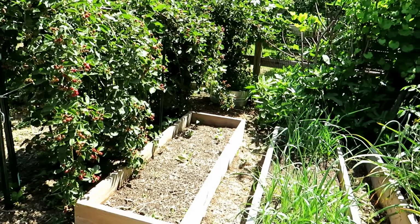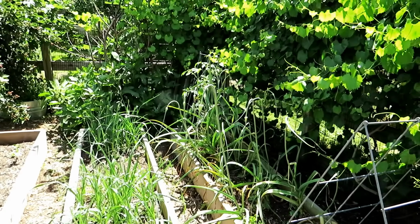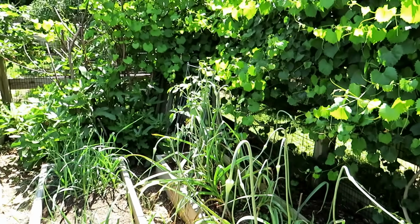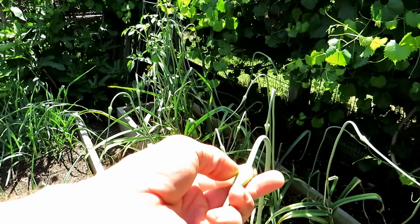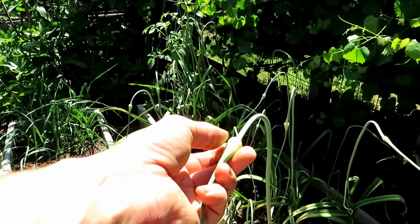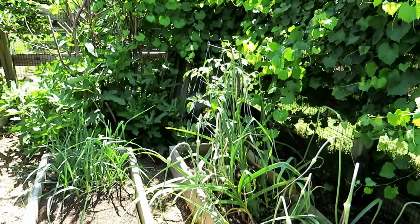This is going to be turned into something. I'm not sure what I'm going to grow in here. Garlic and leeks are doing okay. This garlic is pretty much ready to come out. It's starting to flower. I might let it create little flowers on here and eat the garlic scapes that form in here. They're really delicious, stir-fried and put into things.